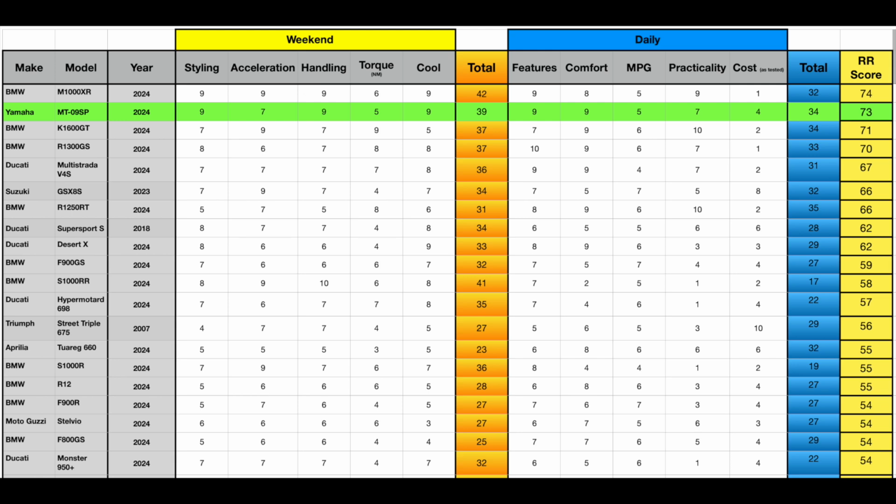Torque, 93, 95 Newton meters around that mark, so 5's a fair score, and I think it's cool right now, a 9, giving it a total weekend score of 39, which, looking down the list, is in second place on weekend score. This is a cracking bike.